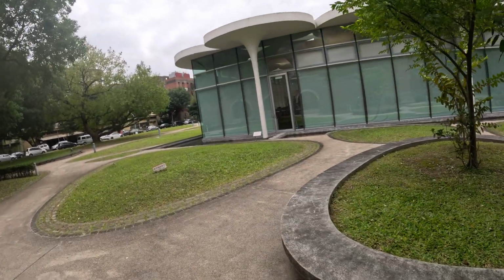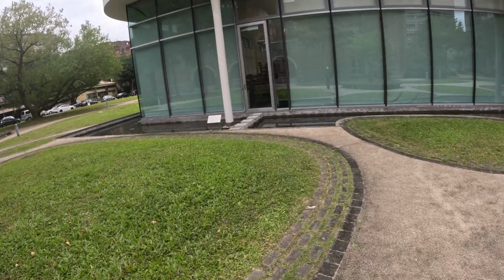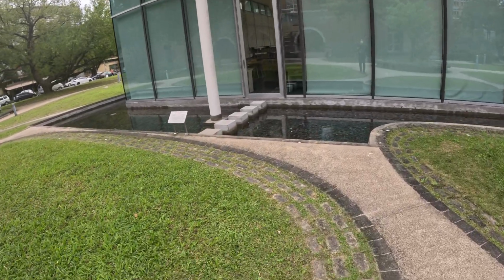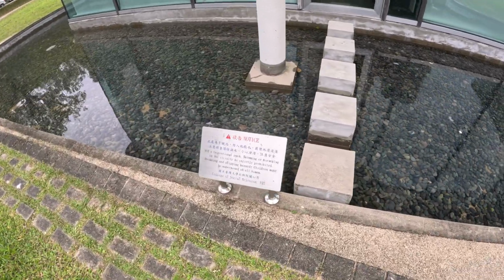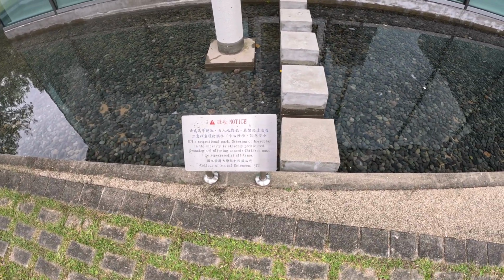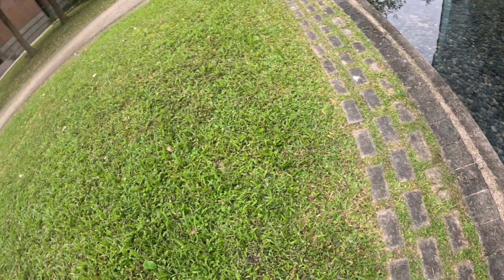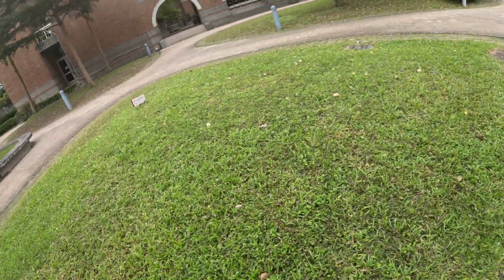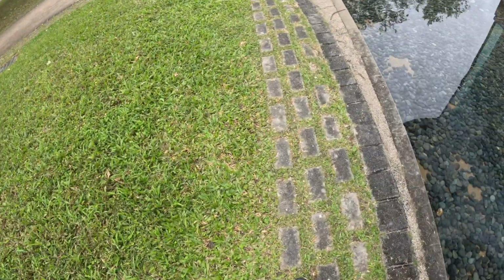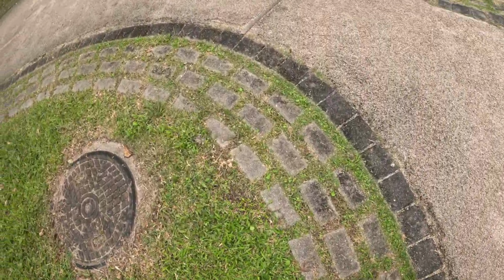So this is actually probably a fire exit. This one, these steps. And there's a sign that says, not a recreational pool. So you're not allowed to play around, fool around. And then it's not just a cutout of grass. You have some detailing of brick-sized concrete or stone.